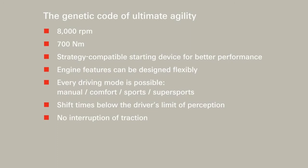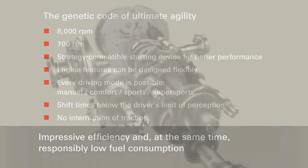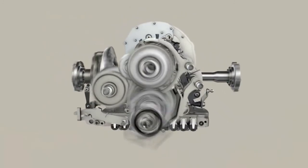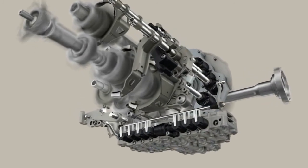Consistent advantages right to the end. The gear set concept is similar to that of a manual transmission. Thus, lower drag torques, excellent efficiency, and ultimately also lower fuel consumption are possible. The new 7DT Sports Transmission by ZF, Ultimate Agility.